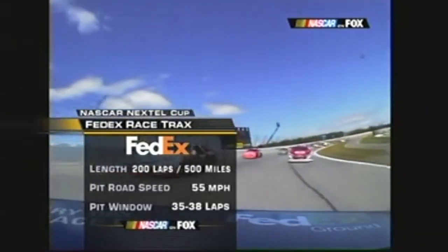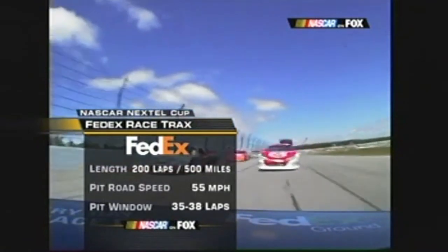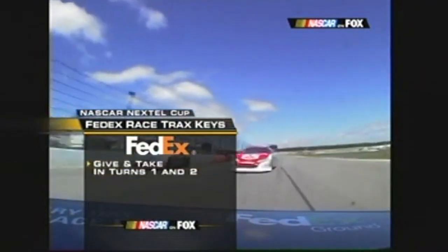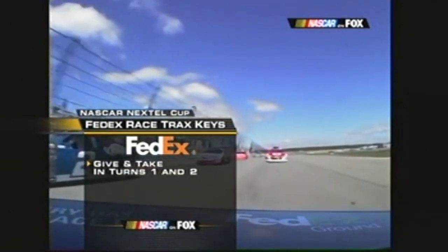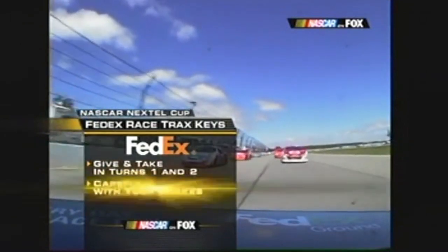Racetracks today. 200 laps, 500 miles, pit road speed, wide pit road, 55 miles per hour, pit window for fuel, about 35 to 38 laps. Now, the FedEx racetrack keys, give and take. You can run 5 wide down these straightaways, but when you get to turn 1 and 2, you better not be wider than about 2 cars.